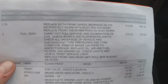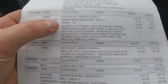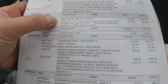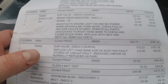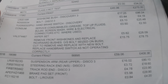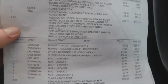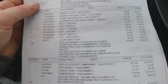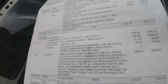But there's more. They had wheel bearings done. They also had EGR valves sorted due to a limp mode. They replaced one on the left bank. They also had, again just a year ago, an EGR valve problem sorted, and a wishbone bush. I think this is some duplicate of some of the other parts. We'll have wheel alignment done, a bonnet latch done, a bonnet release cable. This person spent a lot of money on this car very recently.